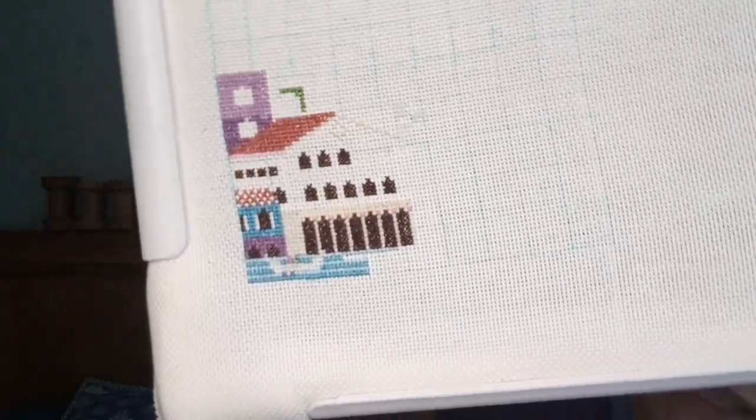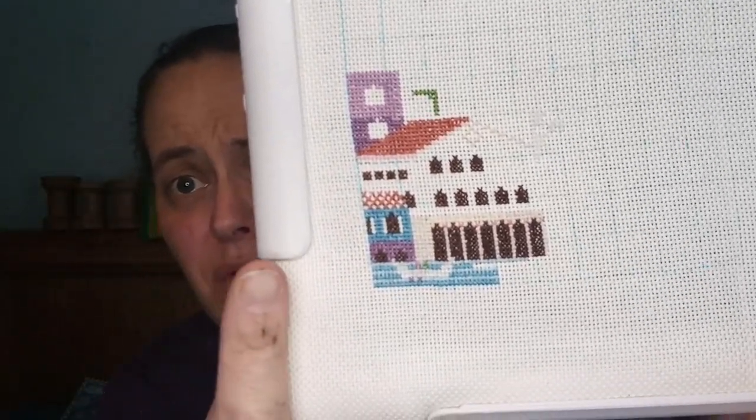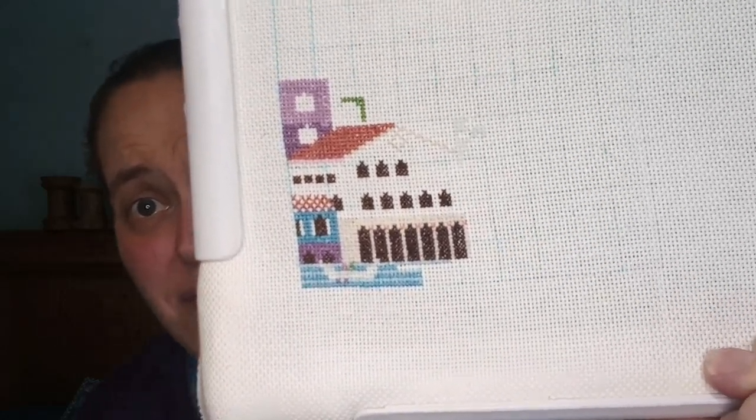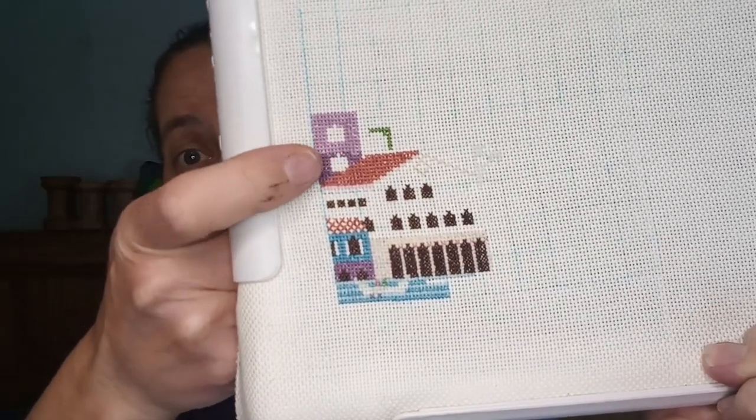And here is my little start. I started bottom left just for a change, plus I wanted to do this little gondola here. Oh goodness, do excuse my 1 broken fingernail and 2 the printing ink on my finger. And as you can see here, there is my first mistake.